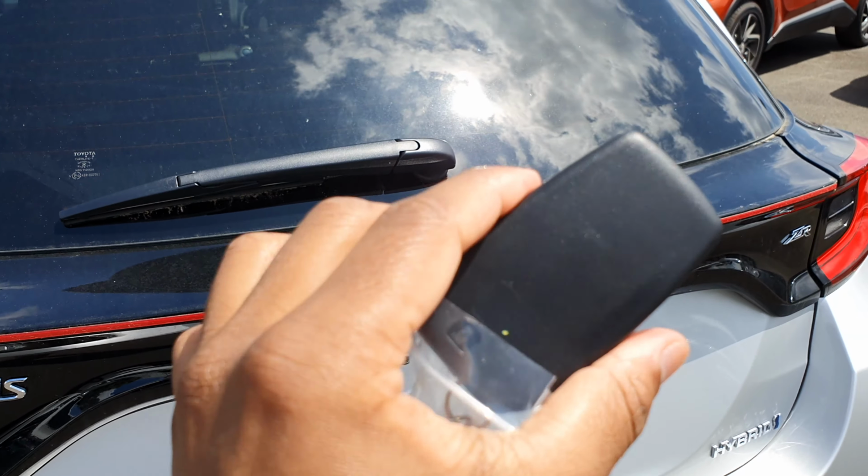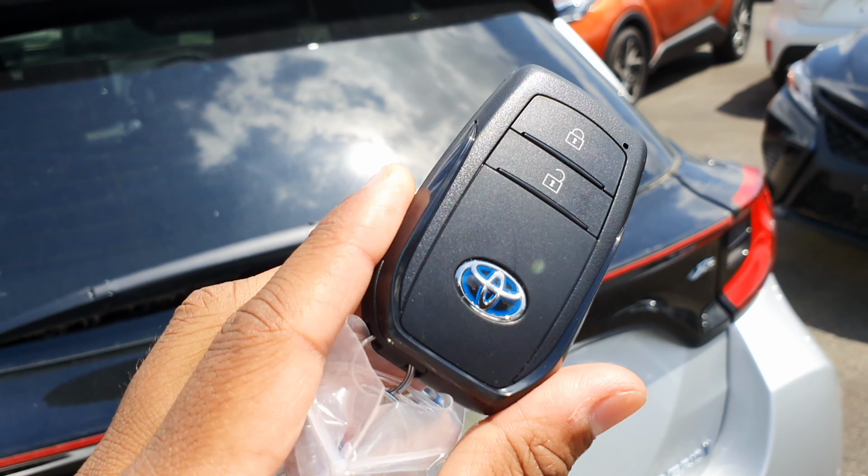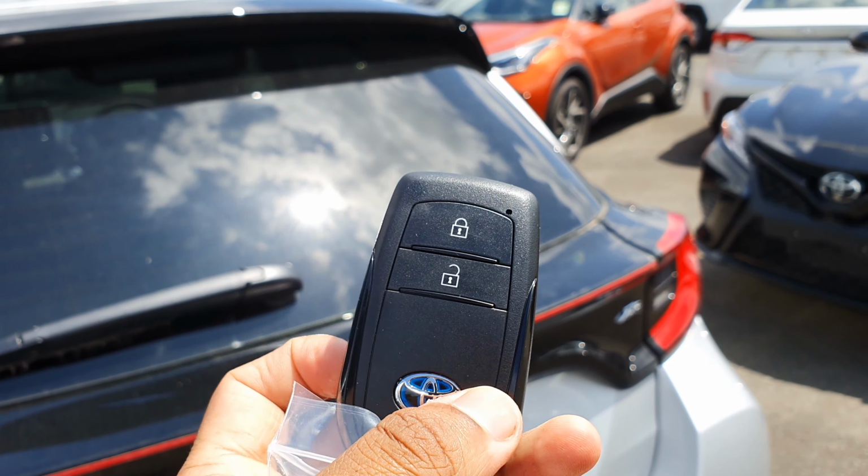See your key fobs. This is the key fob on the Yaris, a little bit different. It kind of looks like the ones you get on all the other Toyota models as well. A little bit of blue there, just to show you it's a hybrid. Standard key fob.